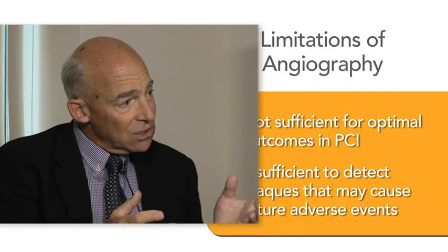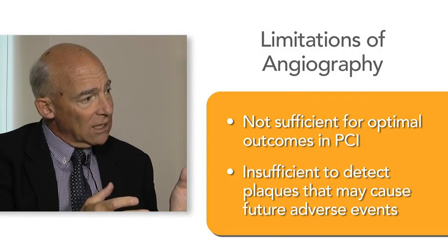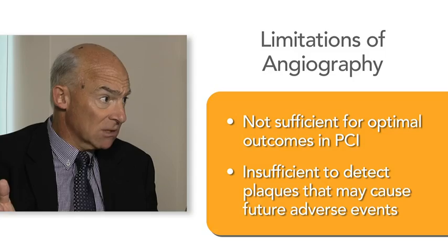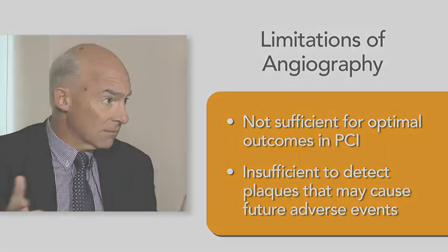And so we need to move beyond angiography alone, because angiography alone is not enough to achieve optimal outcomes for percutaneous coronary interventions, and angiography alone is not sufficient to detect those plaques that are going to be problematic in the future and cause these potentially calamitous events of heart attack and sudden death.